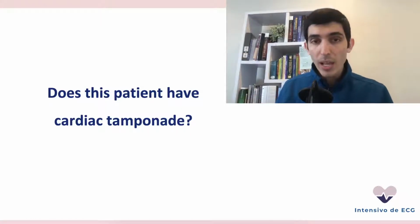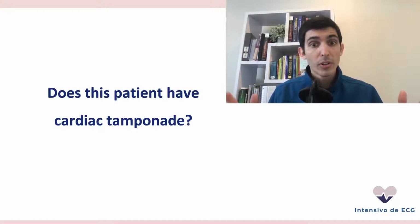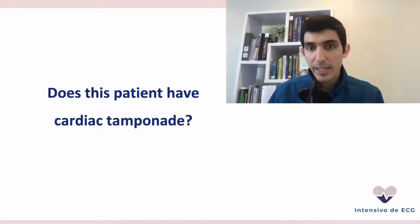And I can tell you, if you're going to be an internal medicine doctor, if you're going to be a cardiologist, if you're a surgeon or anesthesiologist, sometimes this comes up. This is a very common clinical question. If you're in the ER, you're going to have this question all the time. You see a patient, the patient has an effusion, has symptoms of heart failure. Does the patient have cardiac tamponade or not?